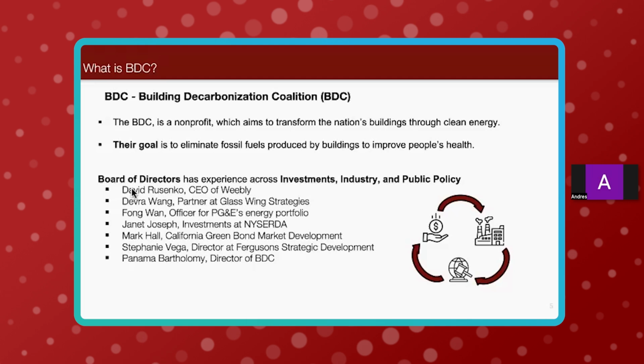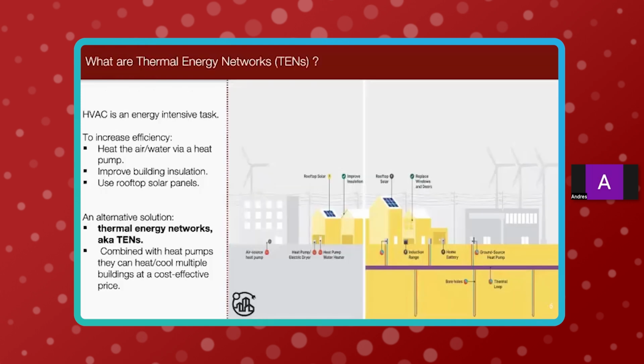Their goal is to eliminate fossil fuels in buildings via the reinvention of commonly used carbon-powered heating and cooling systems, to improve people's health, cut climate change and air pollution, and ensure that our communities are more resilient to the impacts of climate change. They are currently mobilizing our nation's transition to renewable energy through the implementation of thermal energy networks. The BDC is revolutionizing the nation's heating and cooling systems, switching away from the current carbon-based, coal-powered standard.